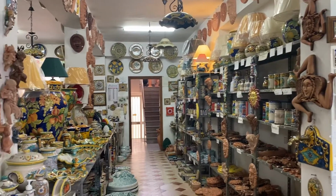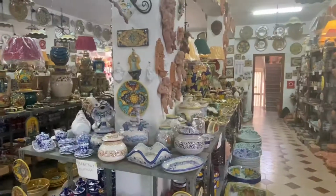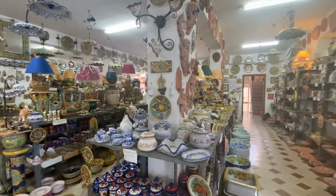Buongiorno, everybody. I'm here today in San Stefano di Camastra, and this is where they actually make a lot of the Sicilian pottery. And it's still completely artisan.